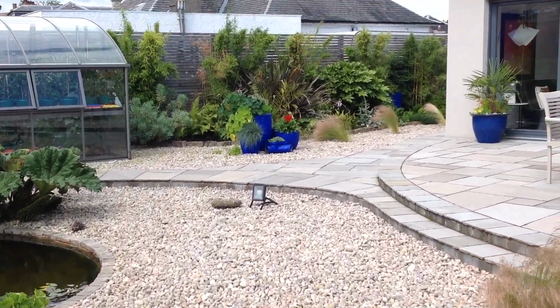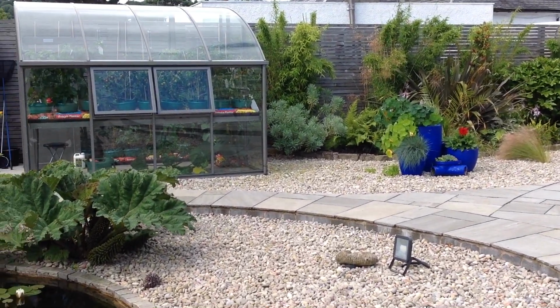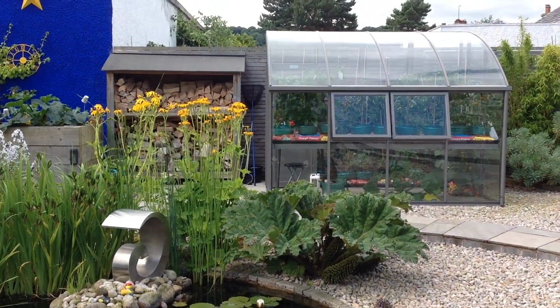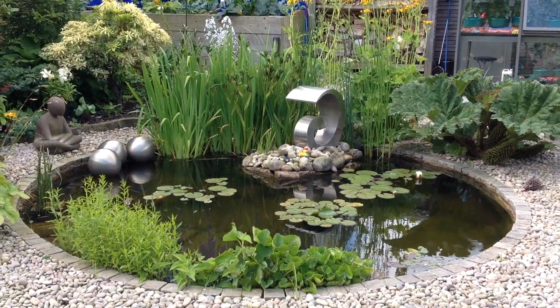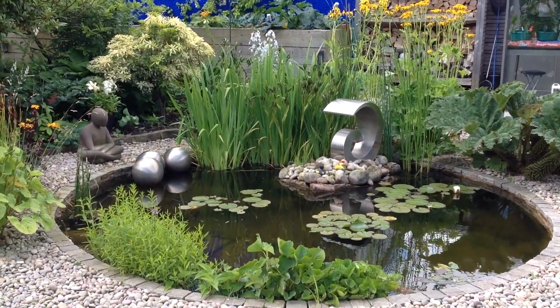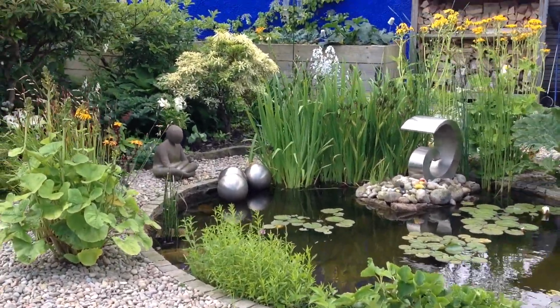The border over there, we call it a wave border. It's on the west side, and it's mainly evergreen, and plants which wave in the wind. Greenhouse and our pond. Pond gives us great joy. Lots of nice ligularias round about the pond, different colours of foliage.